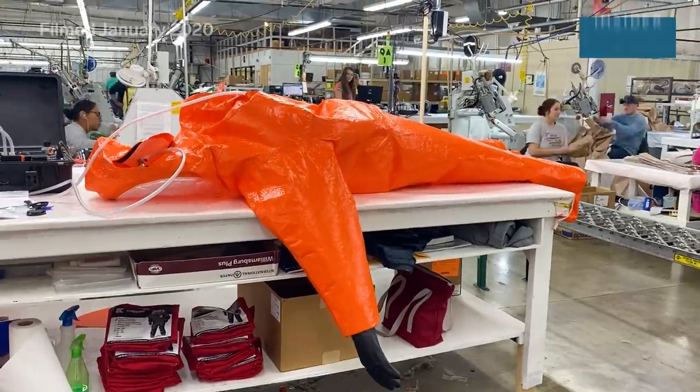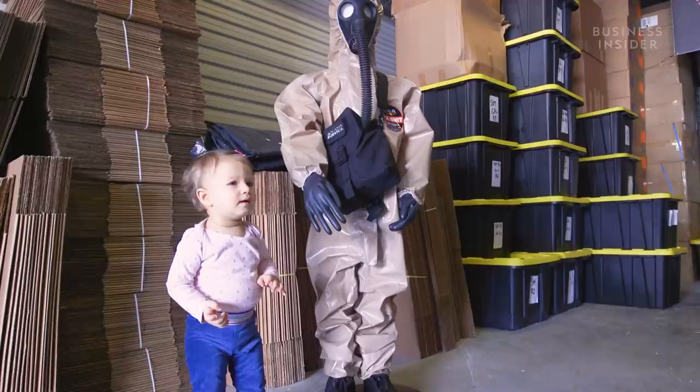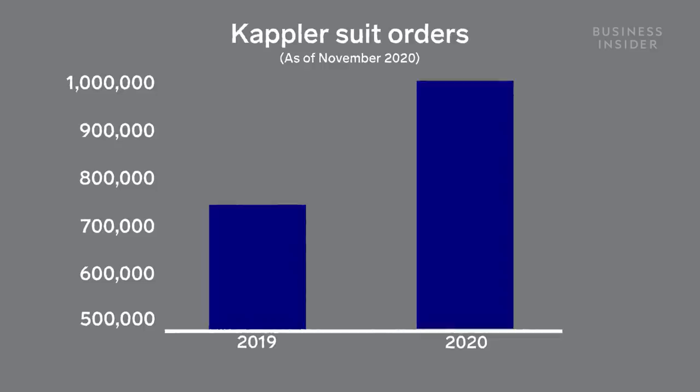With a pandemic, wildfires, and international tension, this company saw a 25% jump in demand in 2020. Its specialty? Hazmat suits, even for kids. Whenever there's unrest throughout the world, we do see an increase in demand. Kappler sews $3,000 fully encapsulated suits. And the company went from taking 737,000 orders in 2019 to over a million by early November 2020.